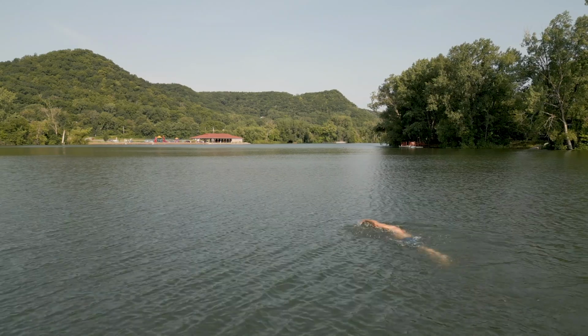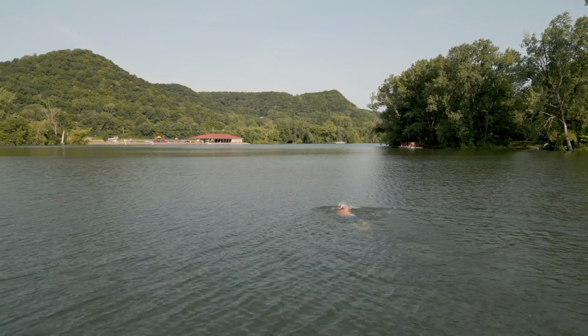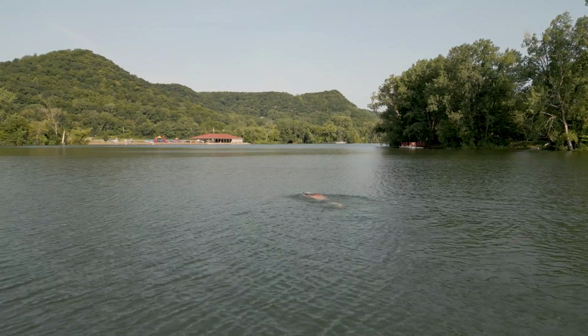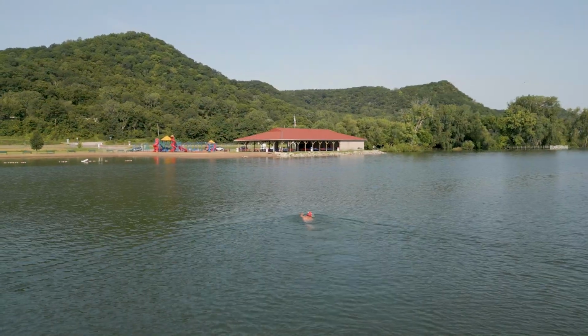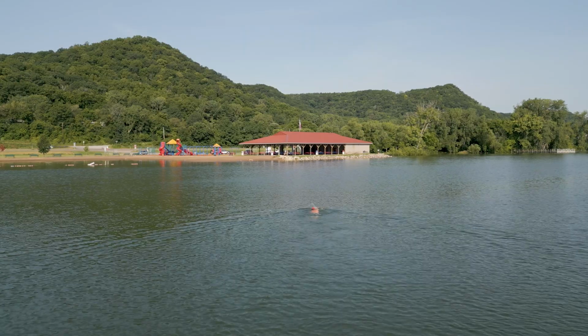So I think Glenn and I at least are in good shape for heading into the Open Water National, the USMS Nationals Open Water 5K Championship race up in Stillwater.